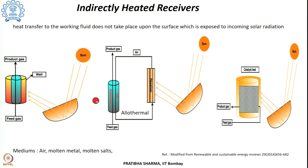Another method of indirect heating is wherein, again after concentration, the heat transfer fluid is carried to a different place and then through a heat exchanger, that amount of heat is transferred into a catalytic bed, or a reformer, wherein the reaction takes place. So, the point where the heat is absorbed and where it is utilized for the chemical reaction is not the same. So, this method can also be called allothermal.